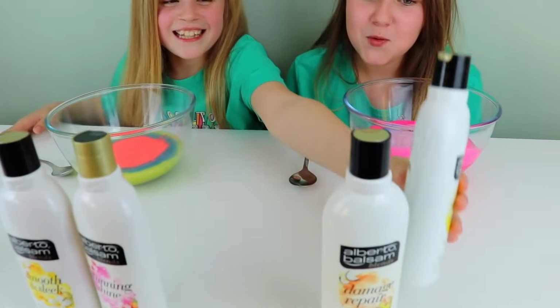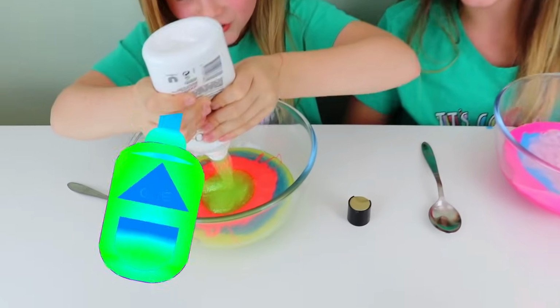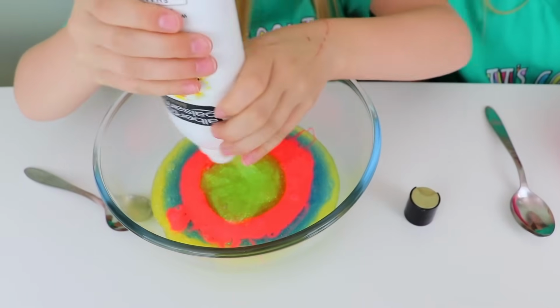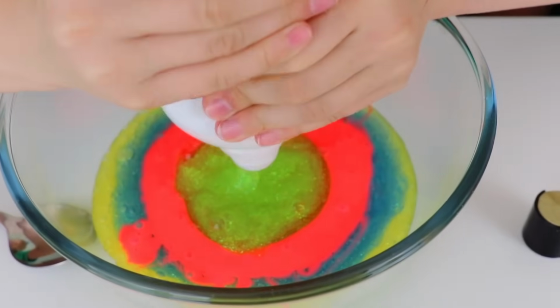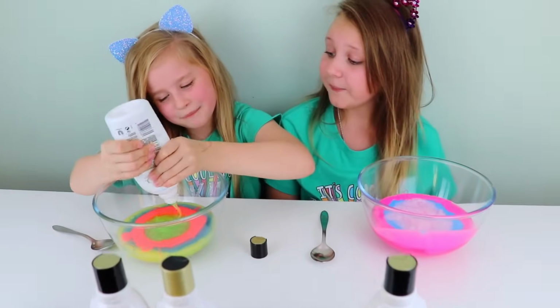I'm going to pick this one. It's green, green glitter glue. No. Yes. Oh, not fair. Oh, I hope you get all the shampoo.